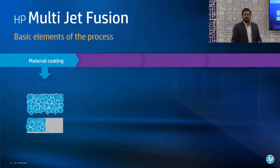And how does this actually work? There are a couple different steps. Very, very simple, right? In this image, we're adding a second layer to a part that's already in the process of being printed. The blue represents new powder that's being laid down across the powder bed. The previous gray image represents a fused part that we're applying powder on top of.